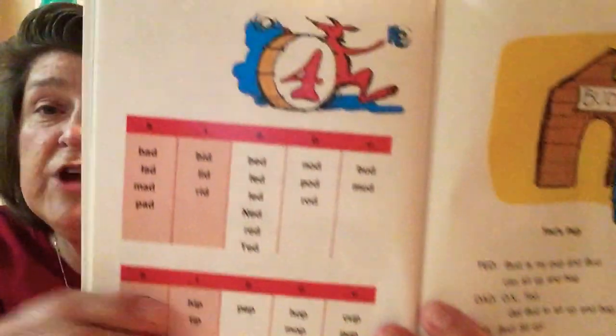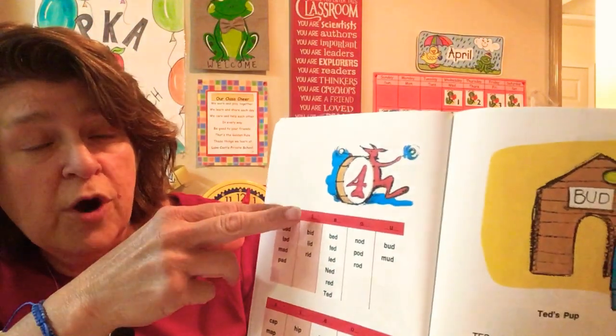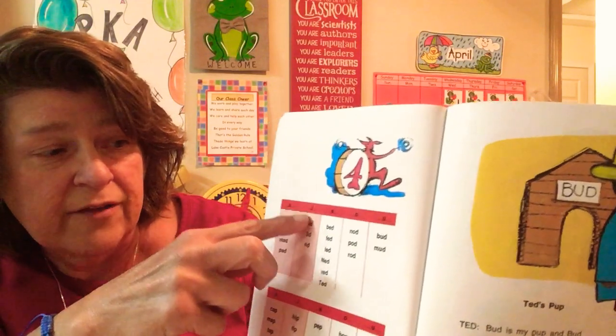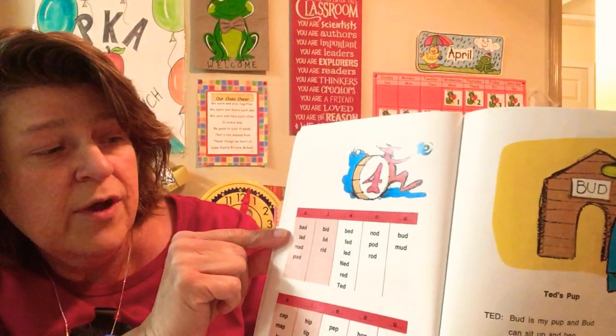But then we're going to turn to page 36 also, because we're starting a new chapter, chapter 4. And all I'd like you to do is read the words you already know from the Pick and Jig, rows A and I, from the top all the way down. And we can read them together right now.